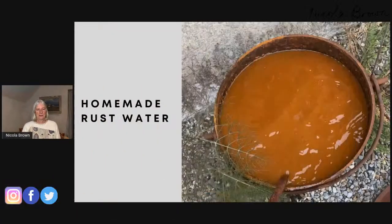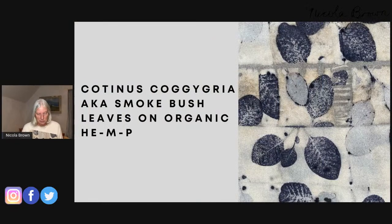And that's actually a great question. So here's my rust water. And it really does look very dirty and dark brown. But it's interesting. Once I print the pieces and then I take them out of the pot, they will look very dark at that stage. But when I wash them, all that brown rusty color has washed out.